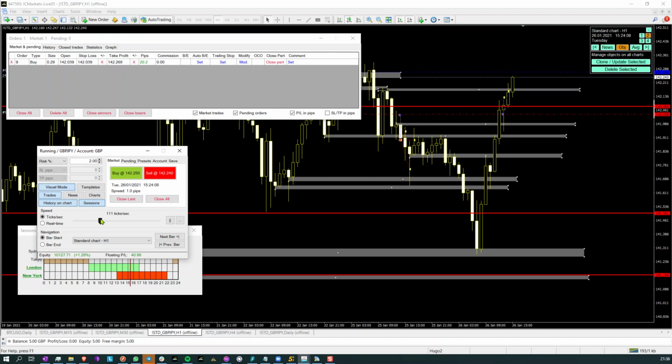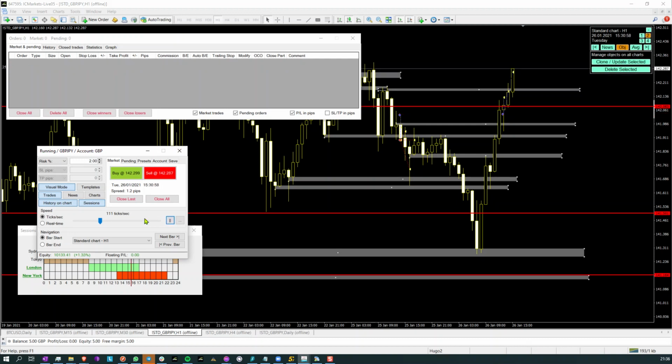Almost there, almost there, almost there. Okay, we have it. Finally a good trade. Man, that could have taken a lot of trades here. A lot of trades.